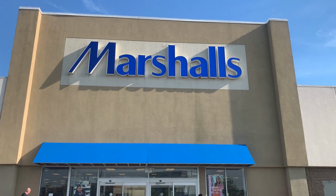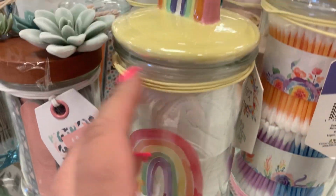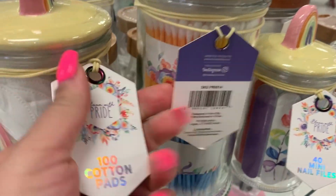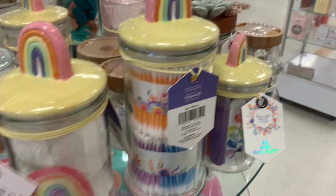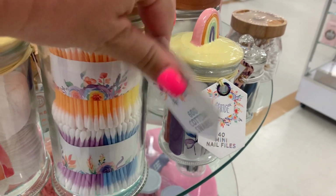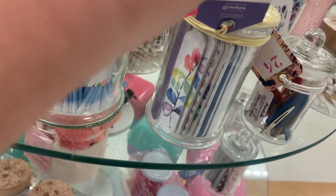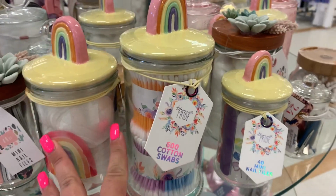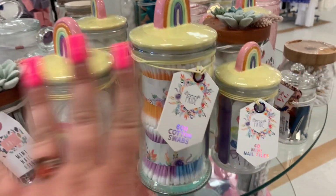All right, so let's see what they have. Okay, so they have this Pride collection item here. This is Bloom with Pride. These are cotton pads in this decorative jar. Then you can get this larger decorative jar from the same company, and this is cotton swabs. And then here you can get these 40 mini nail files. So this is what we have in terms of Pride in this one section. I don't see a complete Pride section yet.